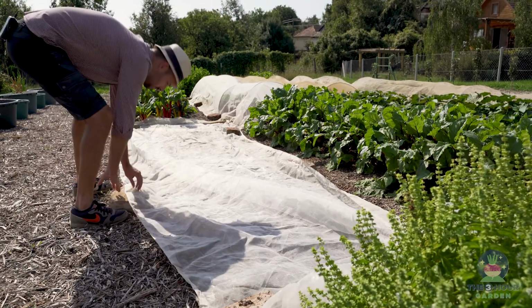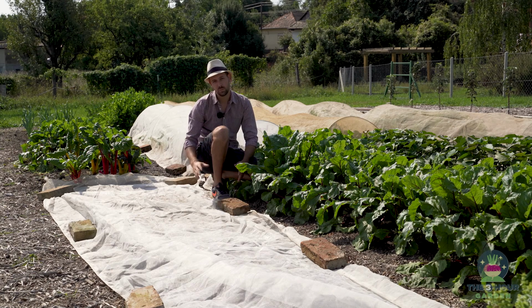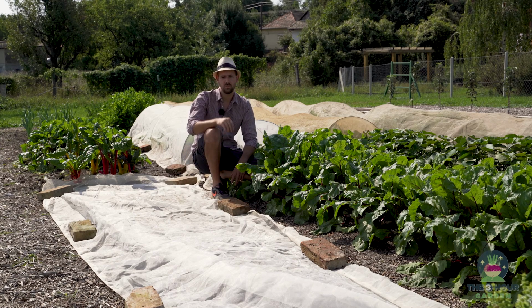The seeding is done and I watered the bed, and as you can see I also covered it with an insect net. So we are in September, but still the flea beetles are active, and the main pest for the Brassica plants are the flea beetles. So to keep them away I need to cover my plants with an insect net.